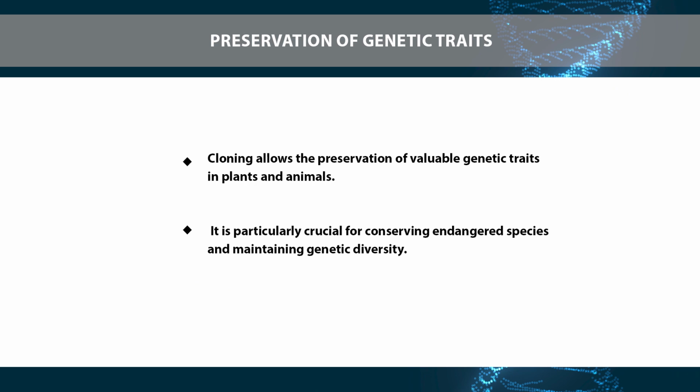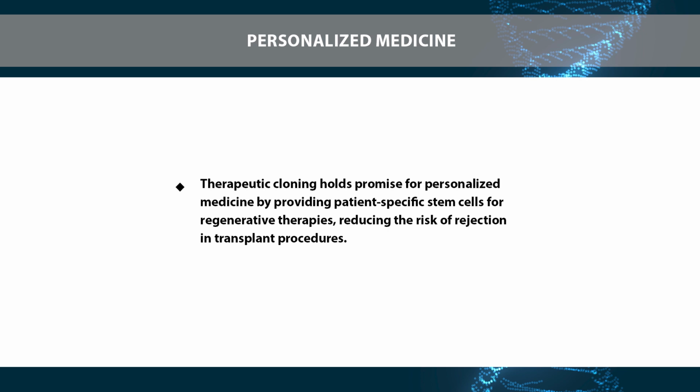Next application is the preservation of genetic traits. Cloning allows the preservation of valuable genetic traits in both plants and animals. It is particularly crucial for conserving endangered species and maintaining genetic diversity. Next is personalized medicine. Therapeutic cloning holds promise for personalized medicine by providing patient specific stem cells for regenerative therapies, reducing the risk of rejection in transplant procedures.